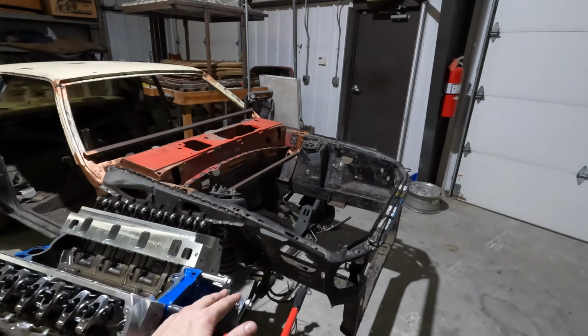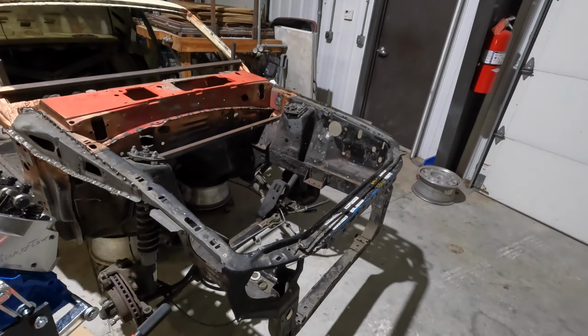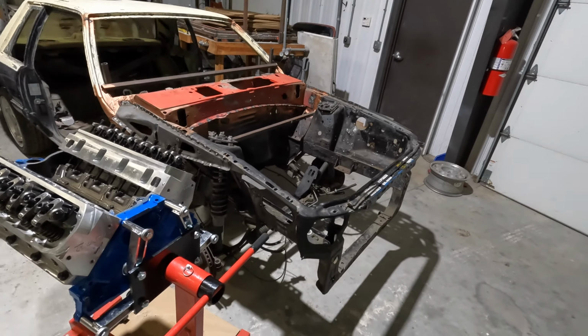But today what we want to talk about is where do I go next? I'm actually wanting some input from you guys, because when I originally thought about doing this car, I was thinking more of an autocross car, and I was going to do a little bit more of a budget build. Now I still want to track it, I still want to road race it, but I'm questioning the budget.